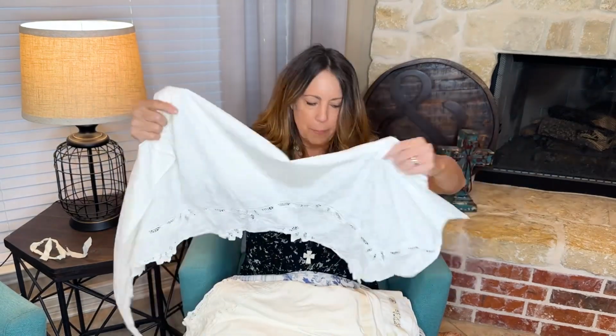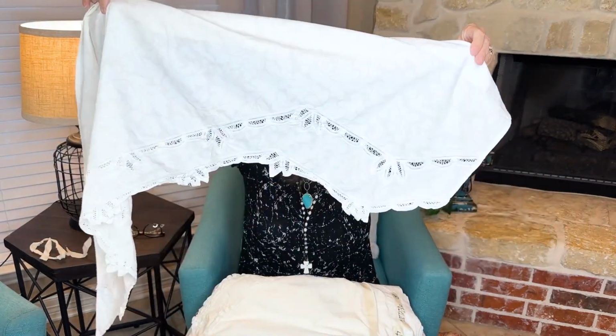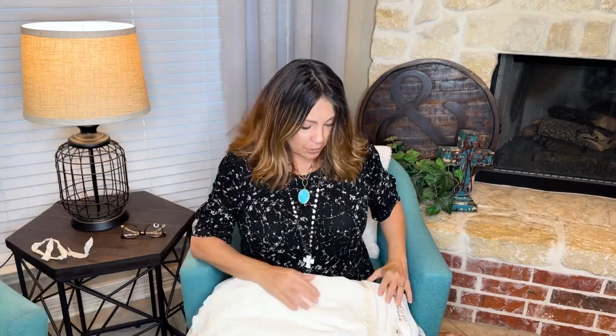This is a set of 12 valances. These are cotton. I paid $4 for 12 of them, and I purchased it because of the lace trim on the bottom. I plan on using this for some type of an upcycle project for embellishing.